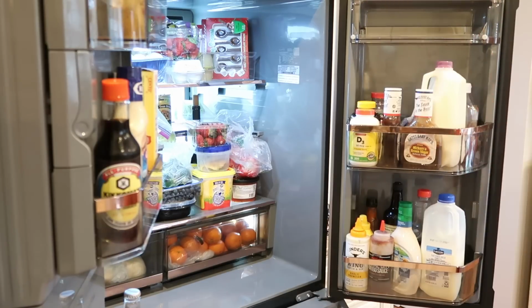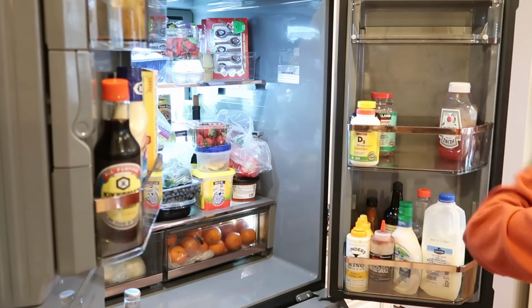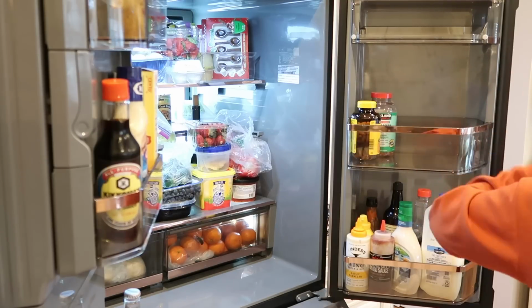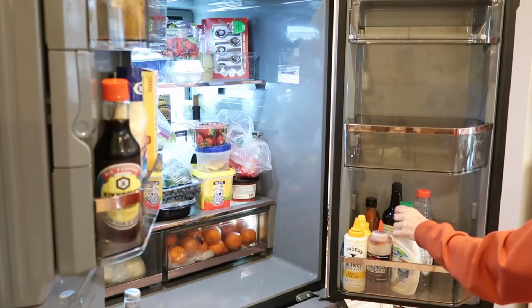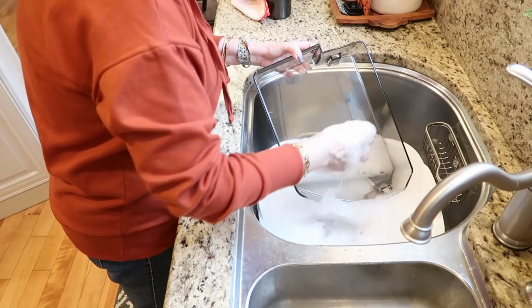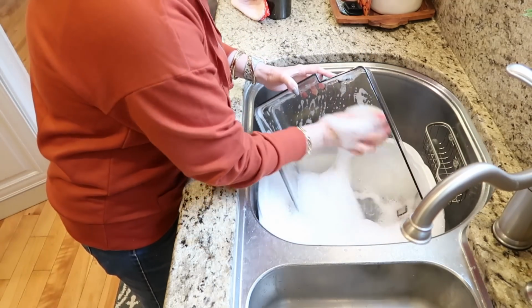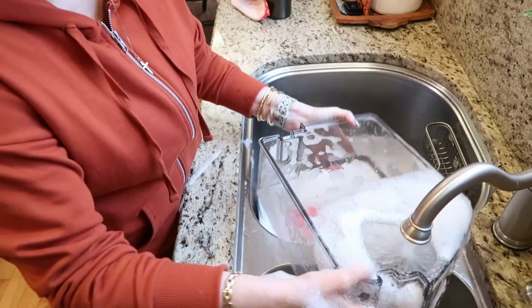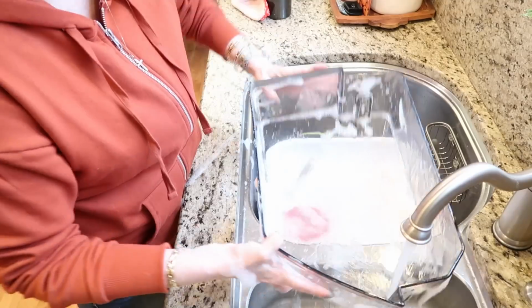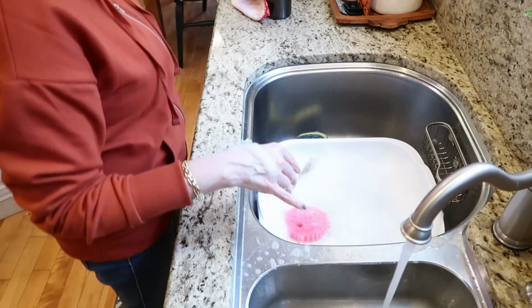So basically today we are just going to be doing this large section of my refrigerator. I'm going to split it all up into smaller portions, starting with the doors, and just empty everything out. I'm going to wash out the trays and check the expiration dates, and return everything back in a more organized fashion. So while we're cleaning out the refrigerator, I thought I would catch you guys up on my doctor's appointment and our trip to the jewelry store.